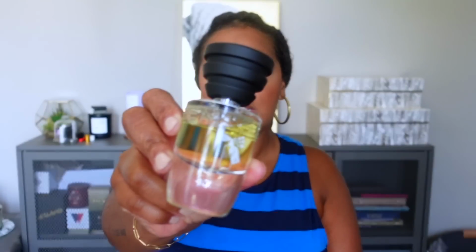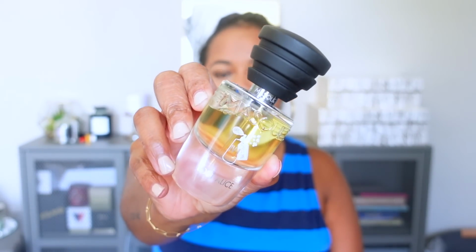This next fragrance is from Mask Milano, and this is Lost Alice. So this fragrance is a tea fragrance. And I don't know if I've mentioned it before, but every time I get a tea fragrance, I find that I don't typically reach for them. There's only a couple that I really reach for. I find them to be refreshing and nice, but then I just never wear them. And this is the same story.